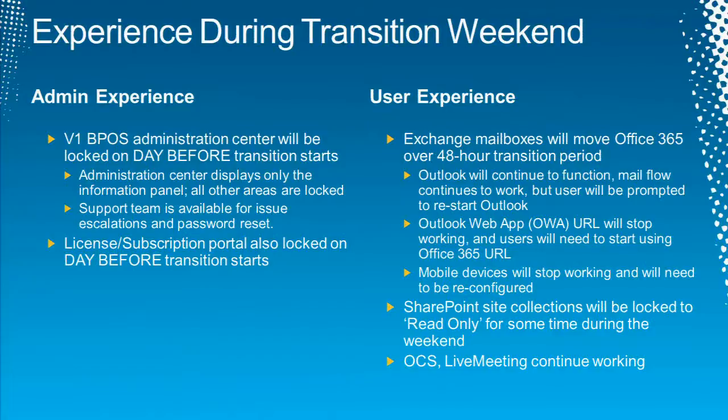You can do certain things like reset passwords, which I believe you still can do. We're still finalizing the details there. But in terms of adding users or changing your licenses, that's going to be in a locked phase, starting that Friday in the transition. User experience: Exchange mailboxes will start to move across. So it'll trickle across, right? If you have 100 users, it's not like we do it all together. User 1 may go early on that transition weekend, user 100 may go a little bit later. But as it happens, Outlook will stop working in V1 and will start to work again in V2.